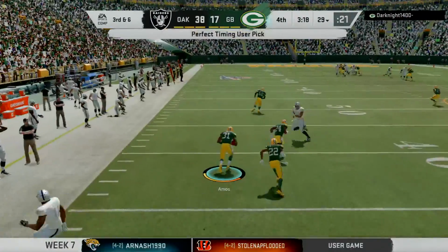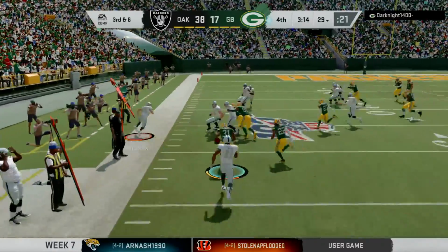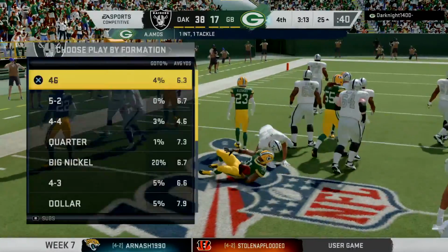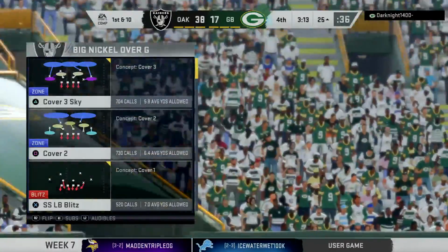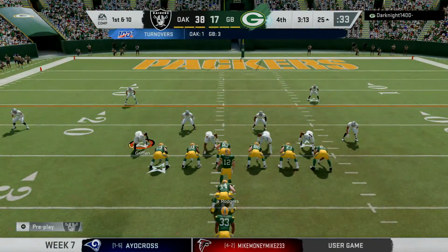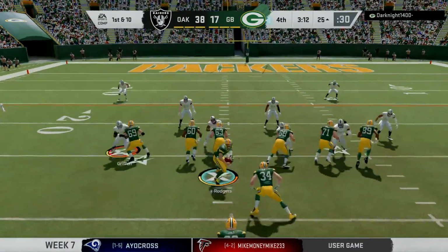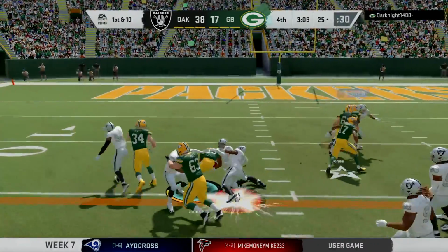Into double coverage, and it's intercepted. Adrian Amos with a pick. And what a return as he brings this one all the way back to the 25-yard line. So they get the takeaway, but that's just step 1. They still have a lot of work to do. But they don't want to focus on that now. Now it's about getting the ball in the end zone and hoping they can take it away again. Yeah, still a 3-score game, though, 4th quarter.